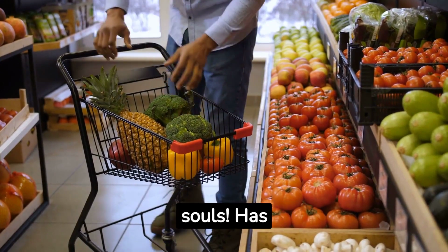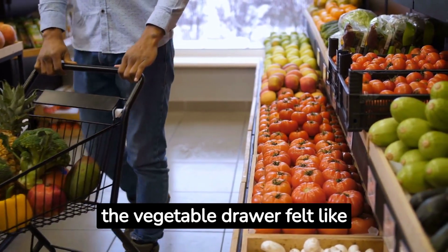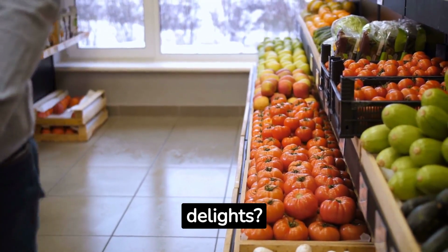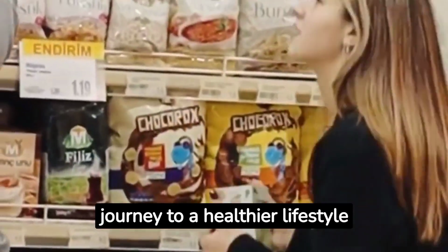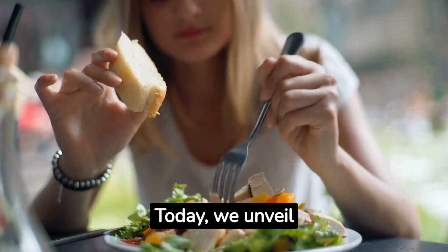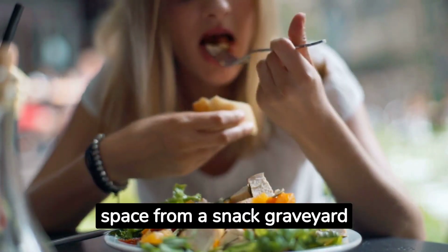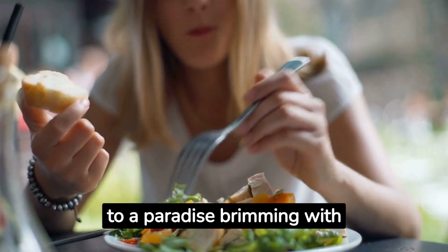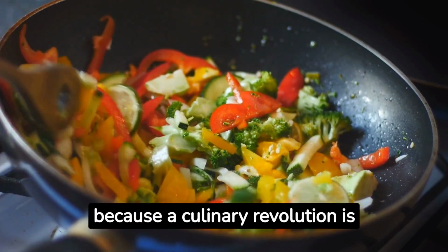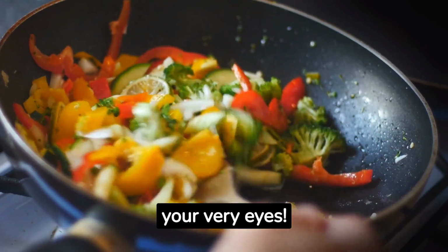Greetings, vibrant souls! Has there ever been a moment when approaching the vegetable drawer felt like a chore rather than a joyous reunion with nutritious delights? Fret not, for the journey to a healthier lifestyle doesn't have to be dreary. Today, we unveil an array of delightful hacks that will transform any kitchen space from a snack graveyard to a paradise brimming with nourishing treats. Brace yourselves, because a culinary revolution is about to unfold right before your very eyes.